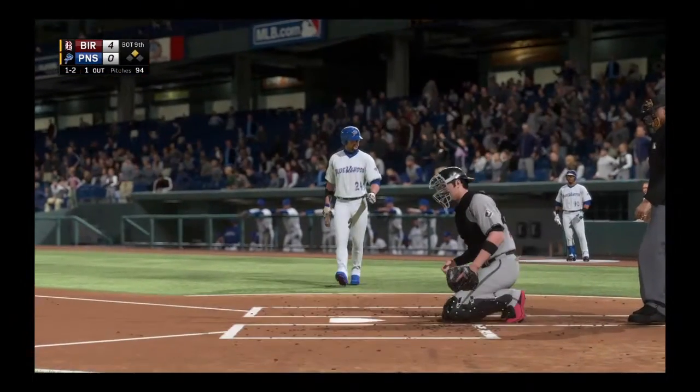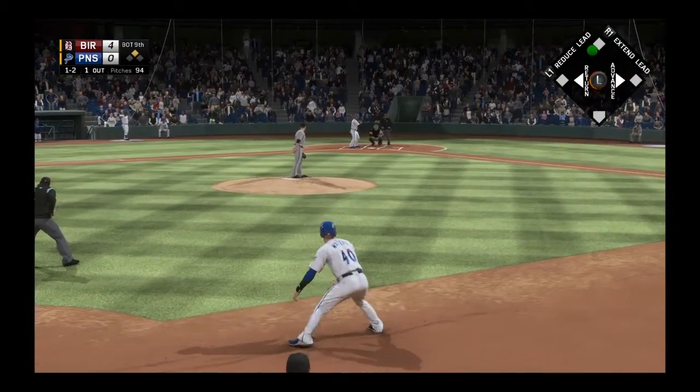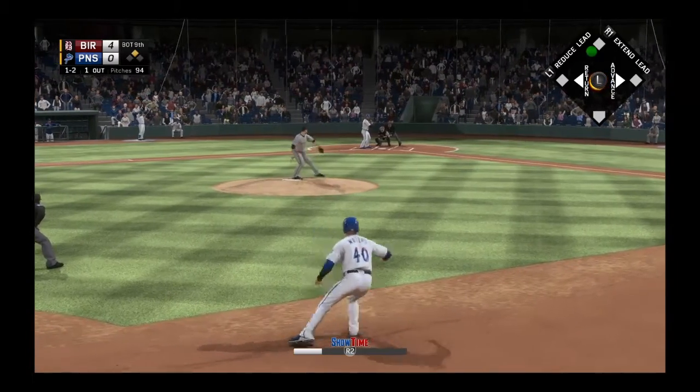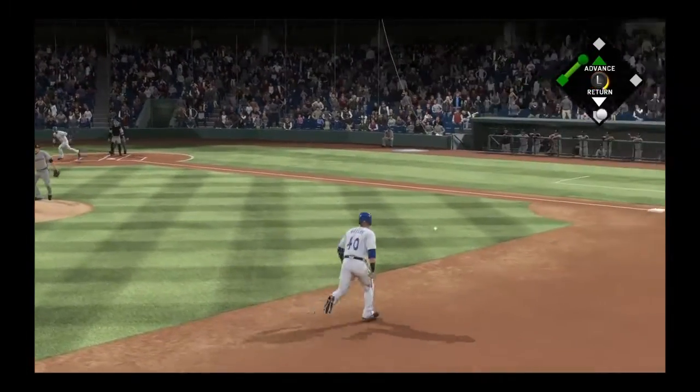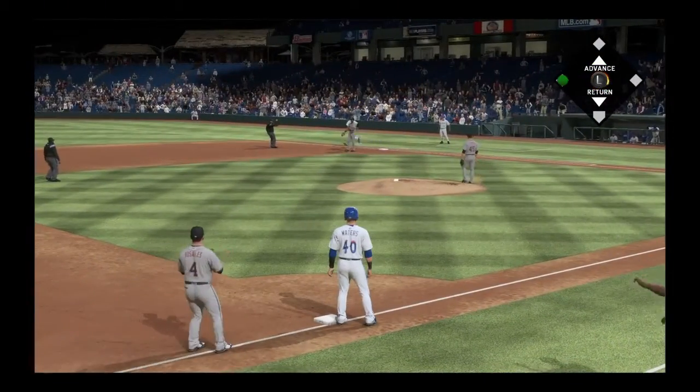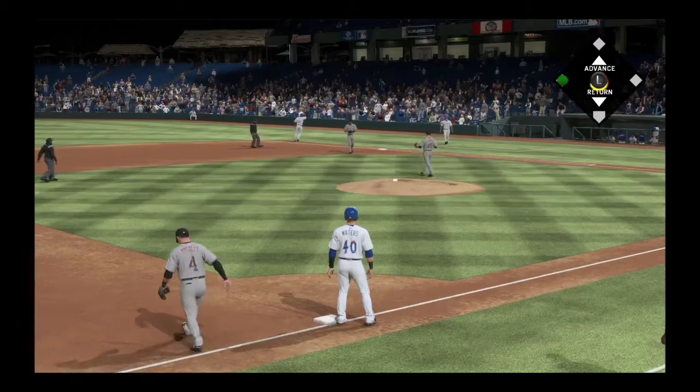Robbie Ruiz will step in now as his guys look for a breakthrough here with a runner in scoring position. Yeah, and it's been a long time coming. They haven't done anything with their opportunities so far. Maybe this will be the time that they finally crack the scoreboard. Throw on to first, 2 gone.